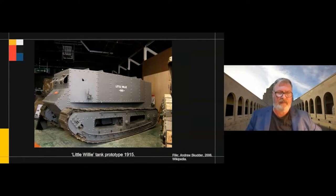So obviously there were lots of ideas going back centuries for a variety of armoured vehicles that could protect occupants from enemy fire and have some sort of offensive weapon. The idea in the First World War was really that once trench warfare set in pretty early in the war, at the end of 1914, the idea was to try and break the stalemate of trench warfare on the Western Front.